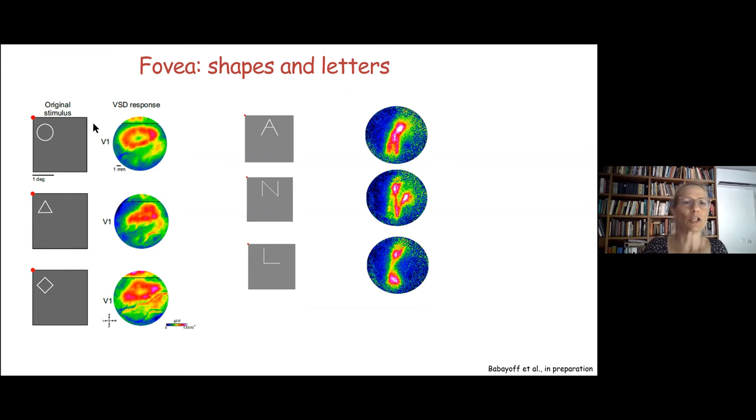We then wanted to see what is going on in the fovea itself, because previously we were looking at the more parafoveal region. So this data are taken from another animal where we imaged directly from the fovea. And here we presented the stimuli very close to the fovea itself. The stimuli themselves are very small, 0.8 degrees. And note that the contour over here is just one pixel width. So this is a very fine contour.